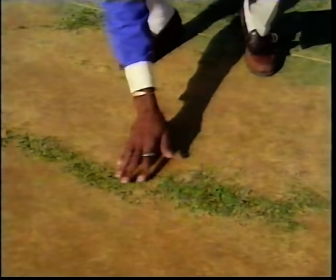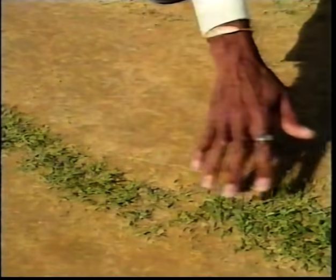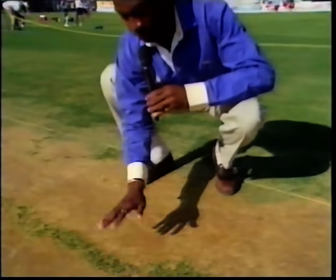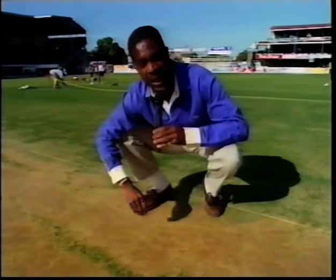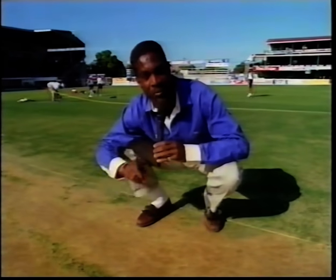It's even worse out here. You can see the grass here, lots of grass. This is almost like it's in a valley. But this particular area should not be brought into play. It's pretty wide of off stump. All in all, I think the team that wins the toss wants to bat first. This pitch might be unpredictable, but it should be better batting first.